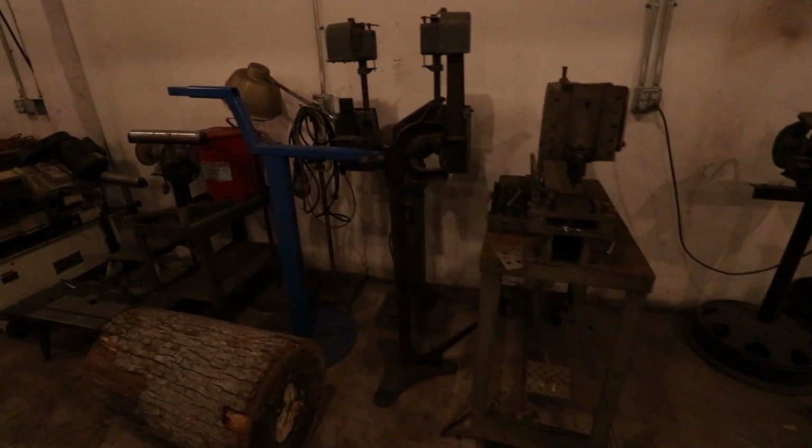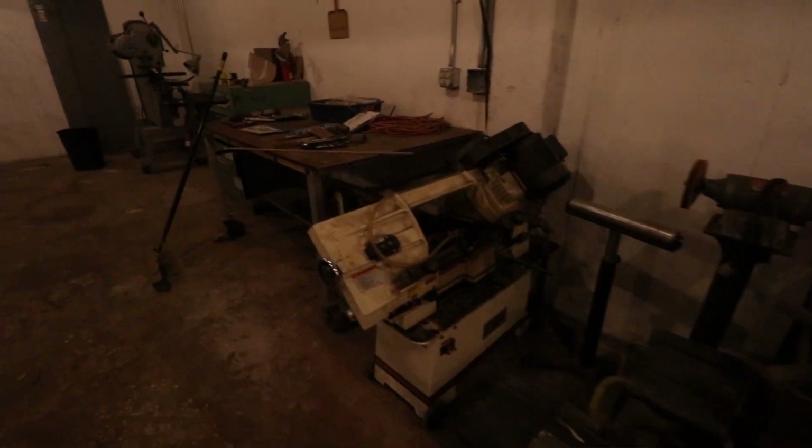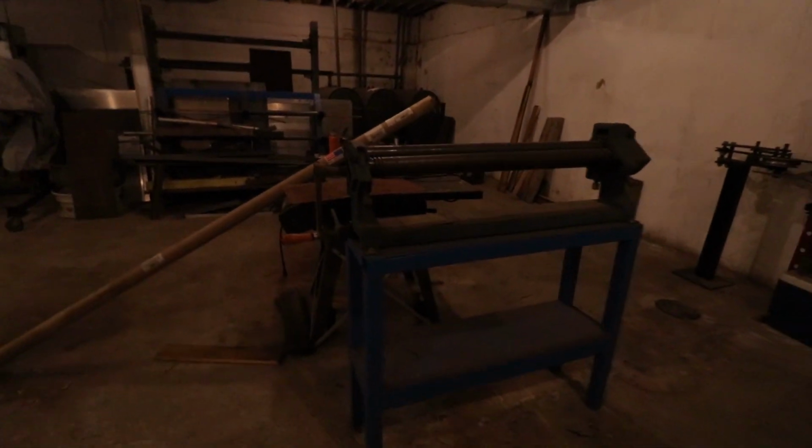Got all kinds of stomping shears, grinders, horizontal bandsaw. Over here we got more shears. We got box and pan brake, more shears. I do have to admit, like I said, right now this is not the best setup. Hopefully in the new barn, I'm gonna have it set up once and for all the way I want it in an organized fashion. But yeah, we got slip rollers, a huge arbor press.